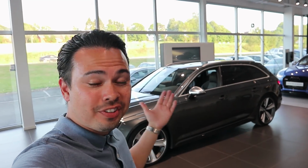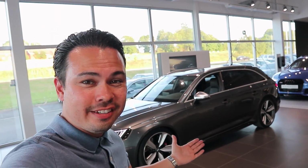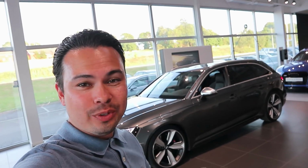So there you go, guys. That was an extensive tour of the exterior and the interior of the 2018 Audi RS4.